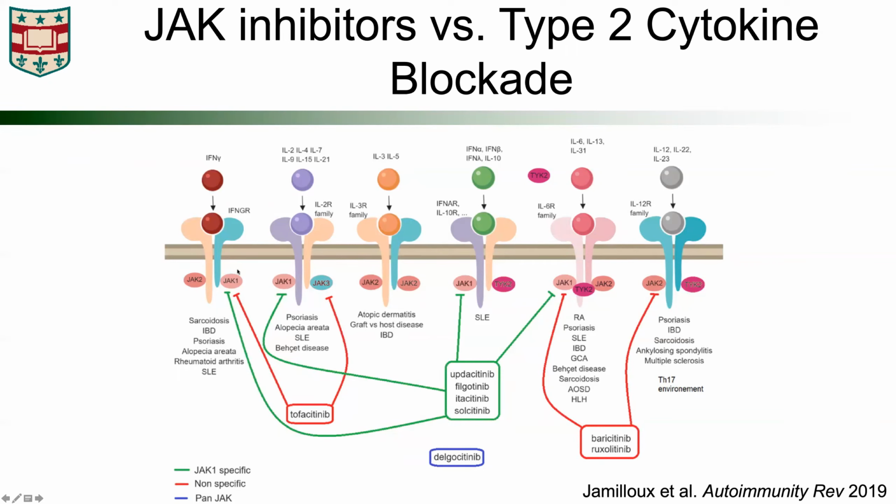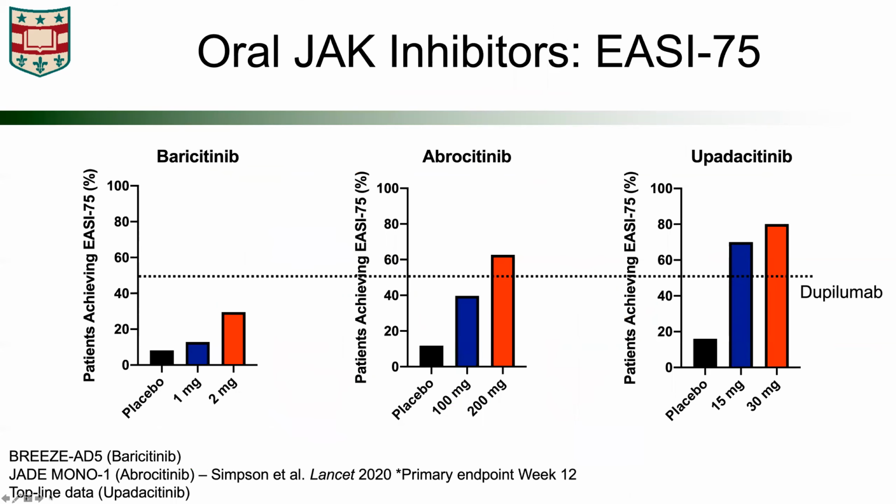Shown here, interferon gamma is blocked in part by JAK1 as well. We can now see how JAK inhibitors, particularly pan-JAK or JAK1 selective inhibitors, may broadly block inflammatory axes, not just type 2 in atopic dermatitis. In fact, we see with baricitinib, abrocitinib, and upadacitinib, these 3 different JAK inhibitors, there's clearly efficacy in atopic dermatitis. The question is now, how does this compare?